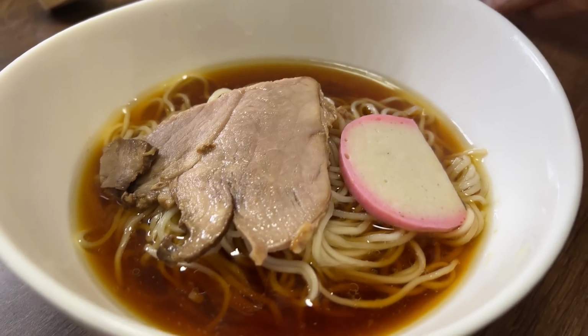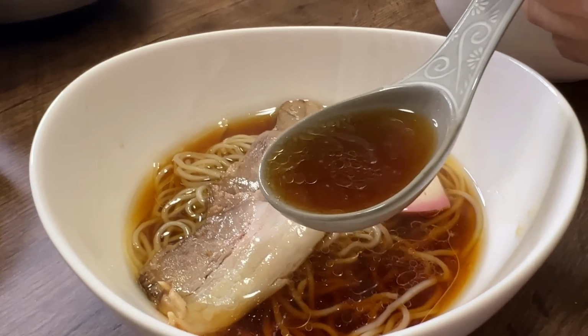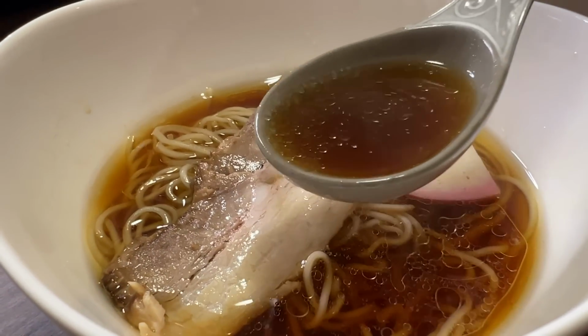The noodles are on the thin side. The soup is very clear with just a very thin, clear film of oil on the top. And it smells like authentic soy sauce ramen. Yes, soy sauce. Good soy sauce flavor. I like this soy sauce ramen, shoyu ramen. The soy sauce is very deep, very deep and rich. And with dashi. Good dashi chicken flavor broth, and they're using other dashi broth.